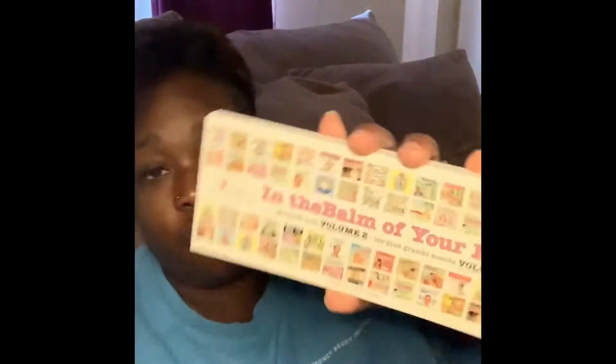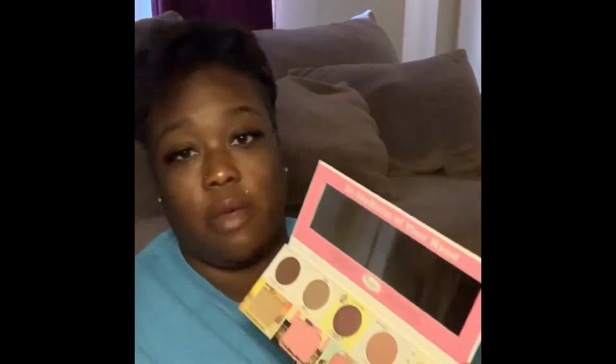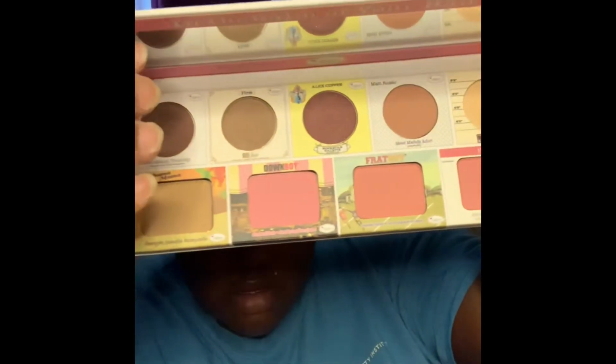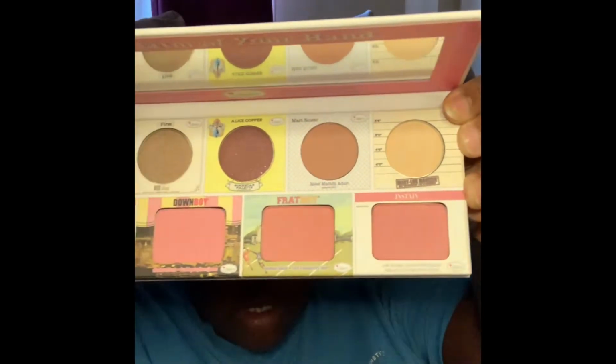So yeah. The next thing I got in here is the Balm Cosmetics. I got In the Balm of Your Hand, Greatest Hits Volume 2. I'm guessing this is a makeup and eyeshadow palette. Let's look at these colors, shall we? Oh, okay, I guess it is all about the natural. So this is the palette. These colors are very pretty, warm tone, natural tones. So I am going to have to do a swatch in a tutorial later.